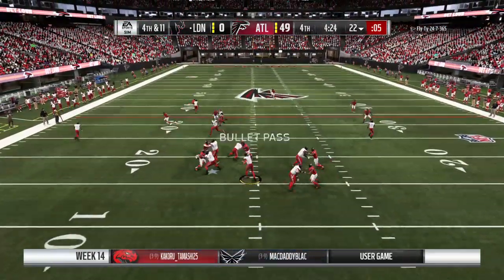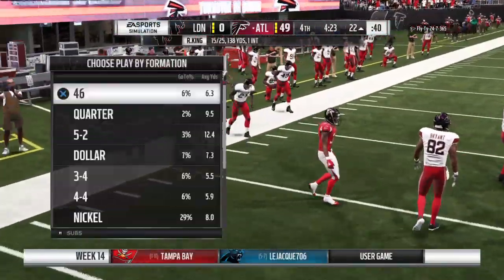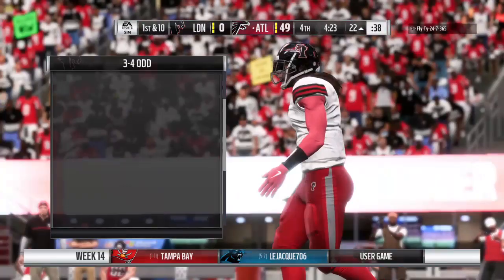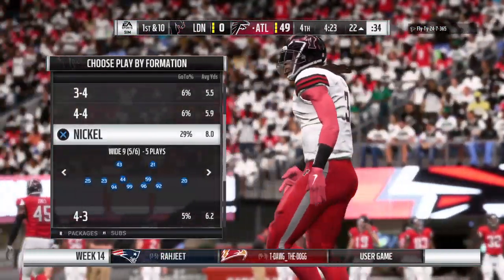Got to try it here. He's back to throw. And this is incomplete. It was Ricardo Allen there on the coverage. So they've gone for it twice now on 4th down in this game, and both times unsuccessful.